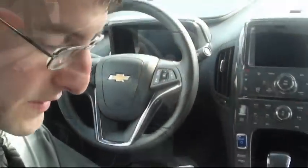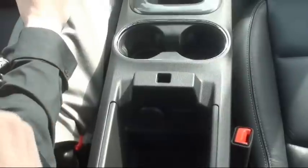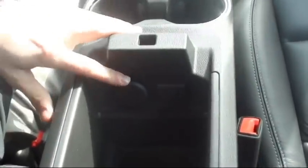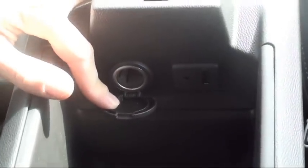Next thing I'd like to show you guys, actually right here in our armrest. Open this little guy up right here. On the left side here, you have your 12-volt adapter, so you can plug in your cell phone or maybe a portable audio device. Over here, you have your USB port, so you can plug in your iPod or iPhone or even a memory stick. And even right over here, you have an auxiliary port as well that you can plug in an MP3 player that uses that style of cord.